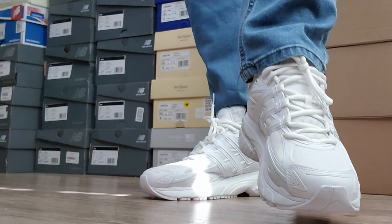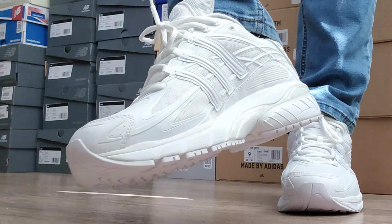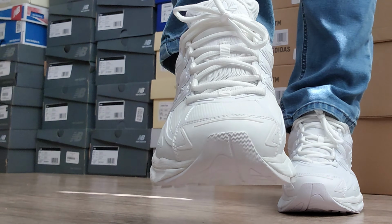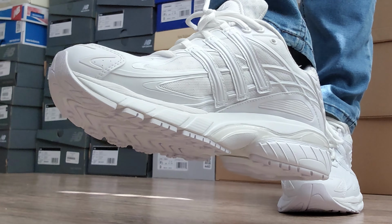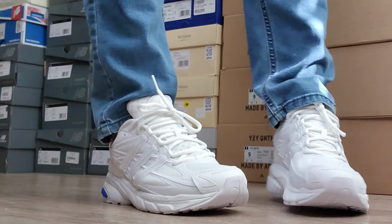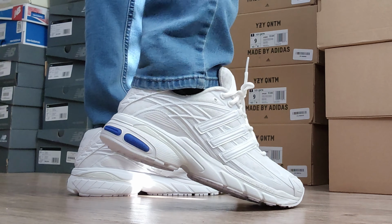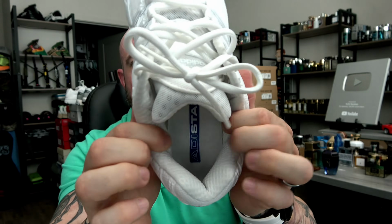But I got to tell you, at the end, there's a lot of structure here with this toe rand. It is relatively hard if you bump your big toe into the tip. Like, I could see it being uncomfortable to have your toe at the tip the entire time, so I would not recommend having a really snug fit with these. A slightly looser fit actually suits these. So the way they built the last is perfect. You got a lot of cushion in the collar right here. Step-in comfort is great, and they're quite stylish.